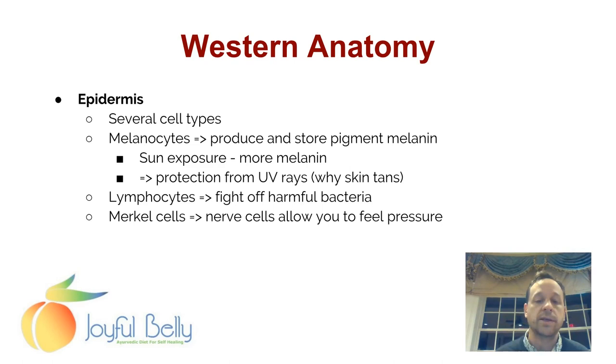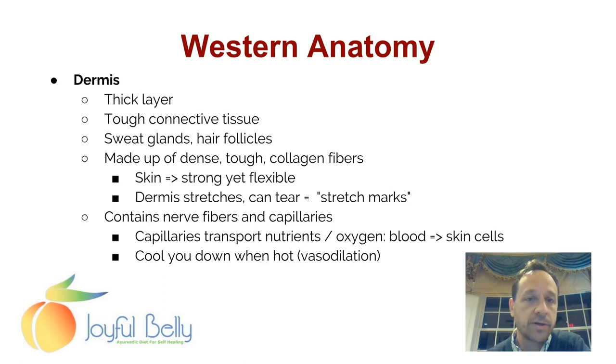The dermis is the layer underneath the epidermis, and that's a thicker layer. It has tough connective tissue in it. It's full of sweat glands and hair follicles and dense, tough collagen fibers. It makes your skin have this property of being strong yet flexible. Isn't that amazing that our skin is strong yet flexible? So the dermis can stretch, and guess what? It can also tear, and that's what a stretch mark is.